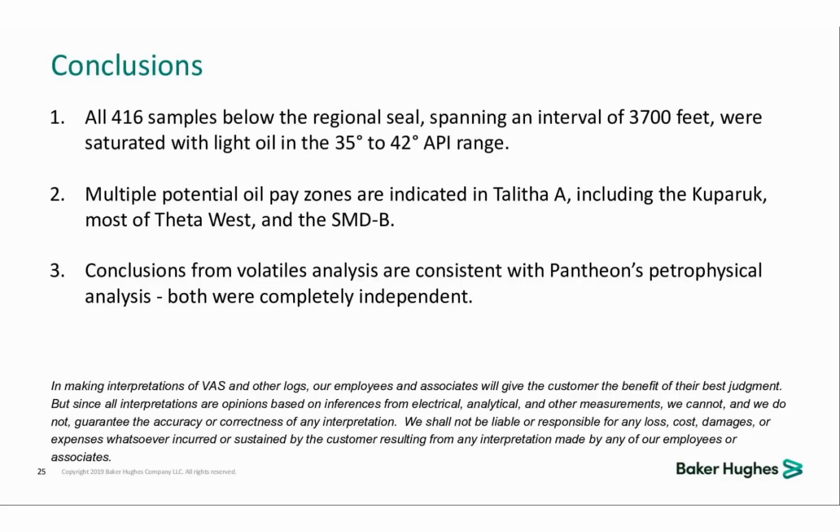So with that, I'd just like to conclude saying, again, that we have all these samples below the regional seal, 416 cutting samples, plus all the sidewall core samples that we analyzed, all contain good quality light oil in the range of the mid-30s to the low 40 API gravity. We're seeing multiple pay zones throughout the section drilled, including the Kaparic, the Theta West, and in the Shelf Margin Deltaic.